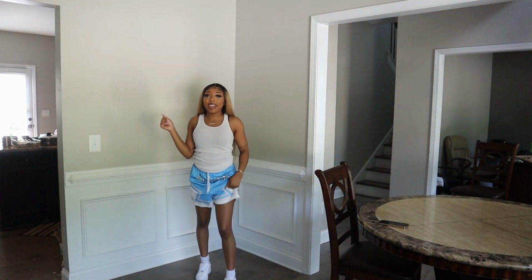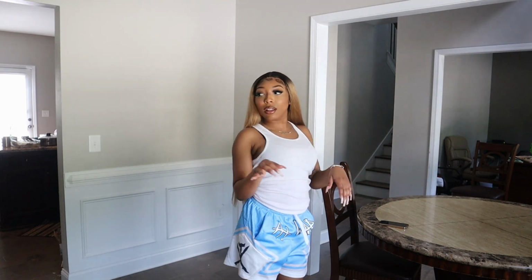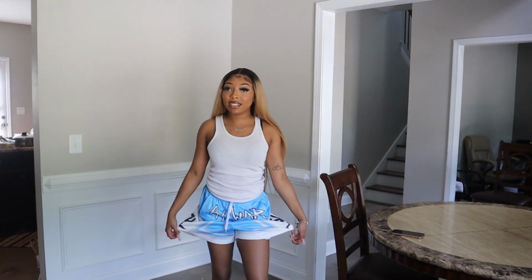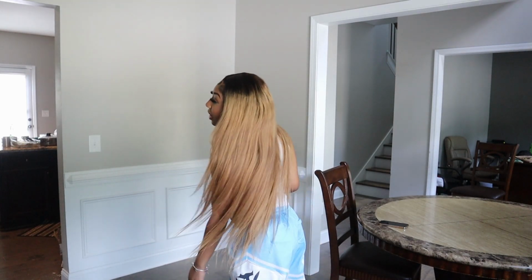So let's get on to outfit number 5, I think. 5, yeah. Alright y'all, so for the next outfit, we have these shorts. These shorts are kind of too big for me, y'all, I'm not even gonna lie. But I like how loose it is though. I genuinely like how loose it is, but it is too big for me. Look at it. Y'all see? It's giving skirt.